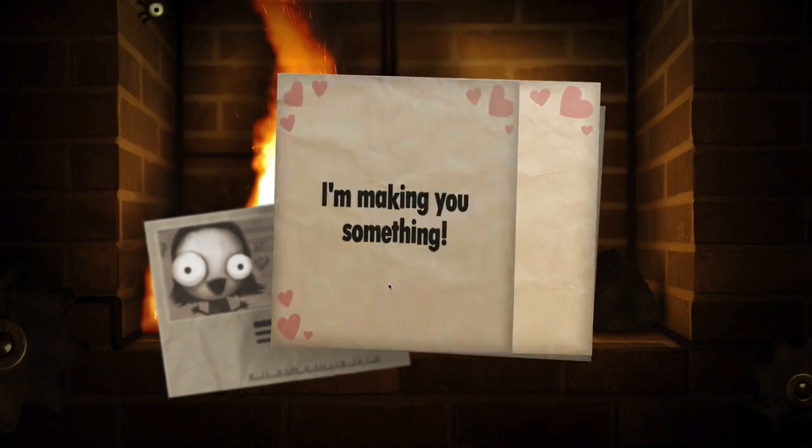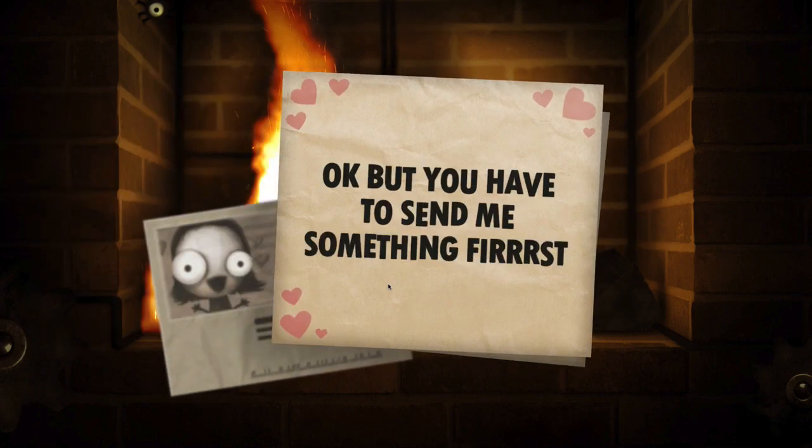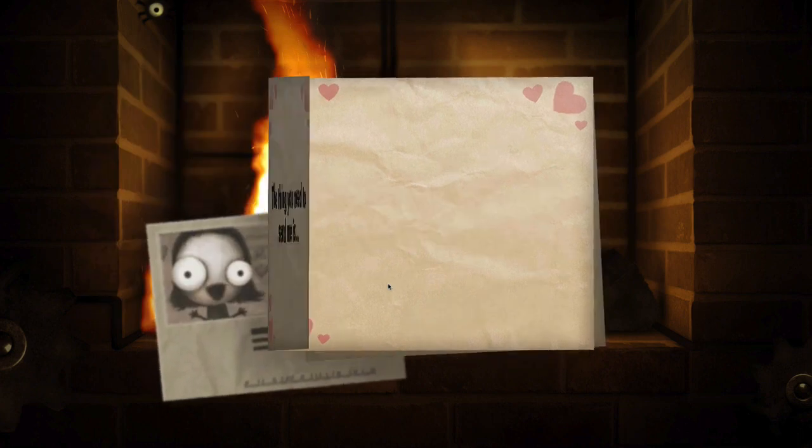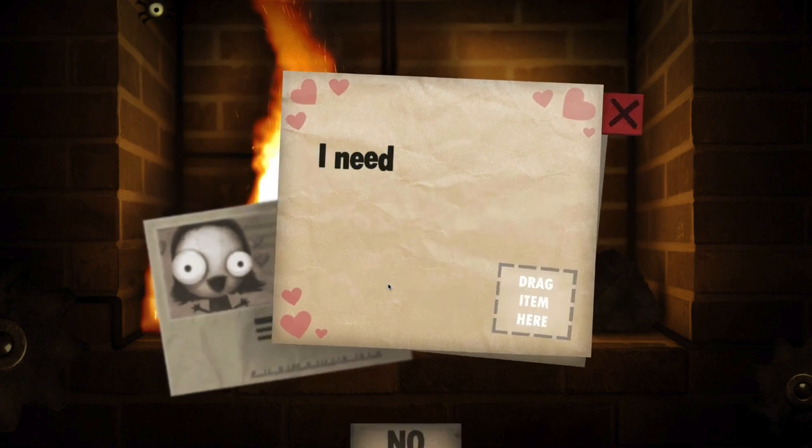Okay, guess what? I'm making you something because you are my pretty good friend, even though you never reply to my letters. Okay, but you have to send me something first. It is red and attractive and has long invisible arms. No, it's not love. Ew, it's magnets.